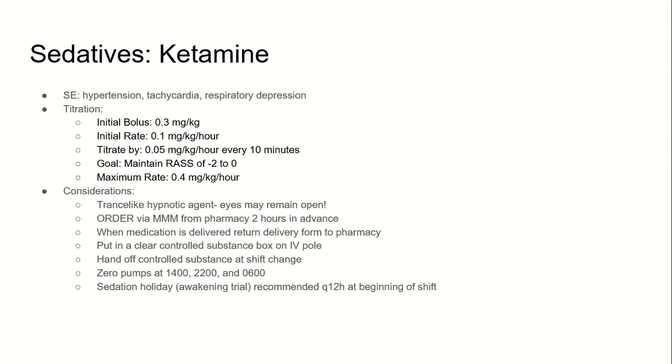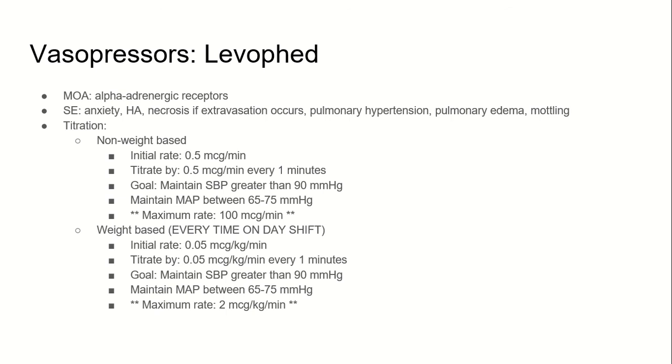Now we're going to talk about the 5 pressors. Levo's your first one. Levo is an alpha adrenergic receptor agonist. It can cause necrosis if extravasation occurs, and it can also cause mottling. Okay, you have different titration orders. You have non-weight based and you have weight based. We have transitioned to weight based pretty much all in all.